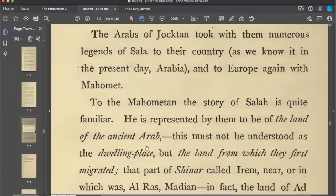All right, so again, where is Salah from? Well, the land of the ancient Arab. Who's the ancient Arabs, right? Ishmael, right? Ishmael is the son of Abraham, right? Chaldea. Where was Abraham from? Chaldea, Ireland. Ireland of the Chaldees. Ireland, Ur of the Chaldees.